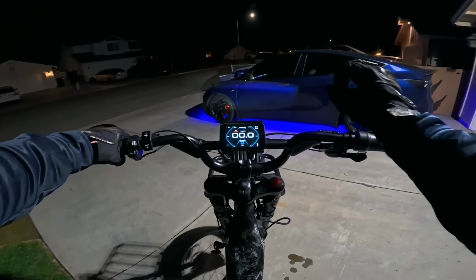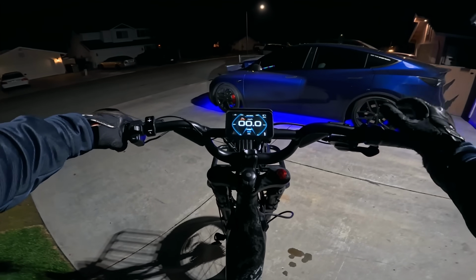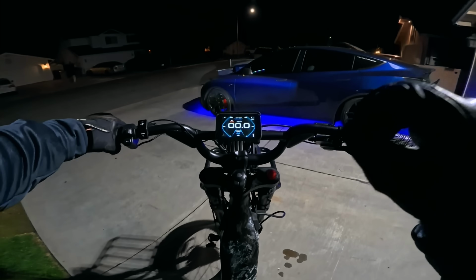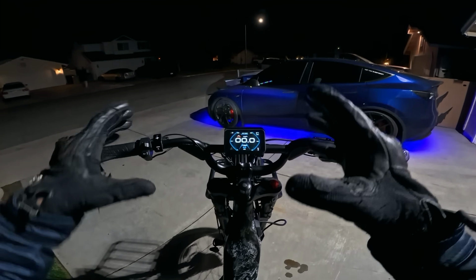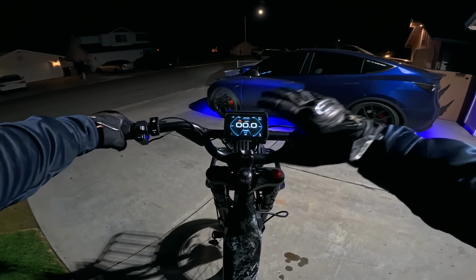So I want to give you guys an update before we ride around because I still want to show you guys these lights, front and back, turn signals, everything like that. When I was on the throttle coming home, I was at 17%. Right now, with it sitting for a few minutes, we're at 29%. So just keep that in mind. We did 21 miles in total on this bike from a full charge at 100%.